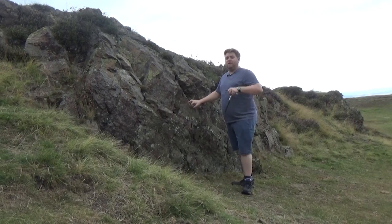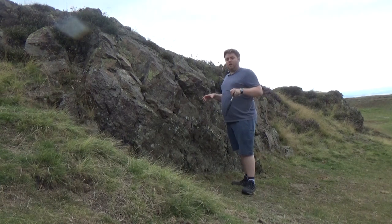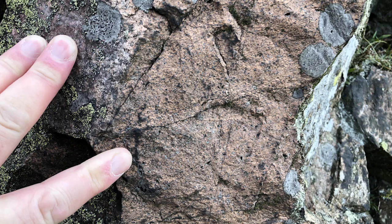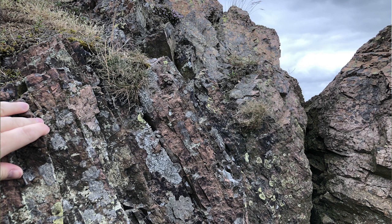So the environment that formed these hills, we know it was volcanic, and from the rhyolite, the andesite and the basalt that we're able to find, we know that they formed part of a series of volcanic mountains near the end of the Precambrian, during the Ediacaran period, about 560 million years ago. They were part of a subduction zone, similar to what we've got in the Andes Mountains in South America today. And after about 560 million years of erosion, they are substantially smaller, but still form some of the most prominent hills within the county of Shropshire.